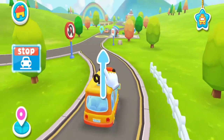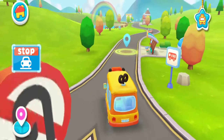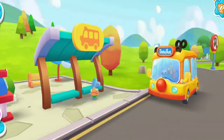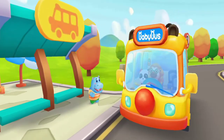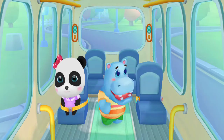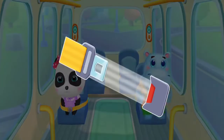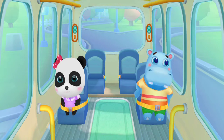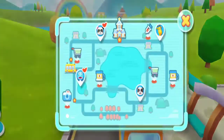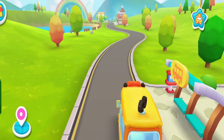Hi, Baby Bus! Hi, hey, get on the bus! Where should I sit? Fasten your seatbelt! Thank you! Frank is on the bus! Let's go! Next stop is the photo studio!